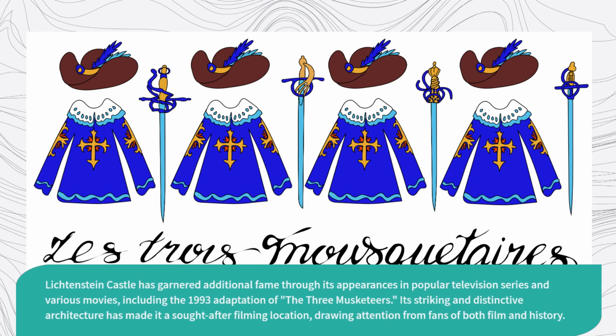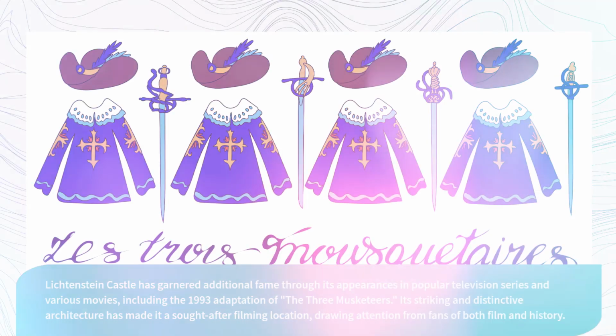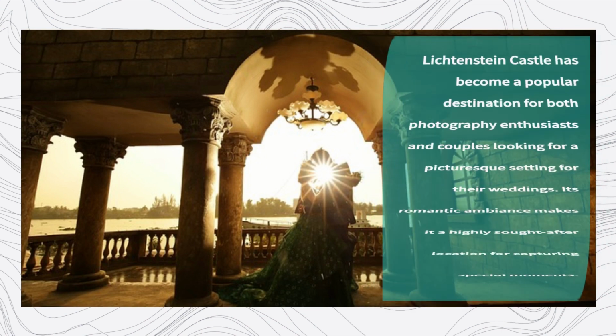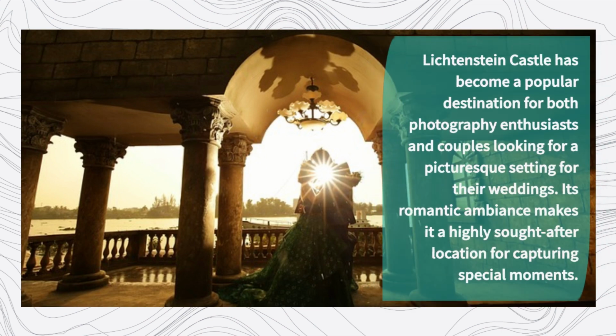Lichtenstein Castle has garnered additional fame through its appearances in popular television series and various movies, including the 1993 adaptation of The Three Musketeers. Its striking and distinctive architecture has made it a sought-after filming location, drawing attention from fans of both film and history. Lichtenstein Castle has become a popular destination for both photography enthusiasts and couples looking for a picturesque setting for their weddings. Its romantic ambiance makes it a highly sought-after location for capturing special moments.